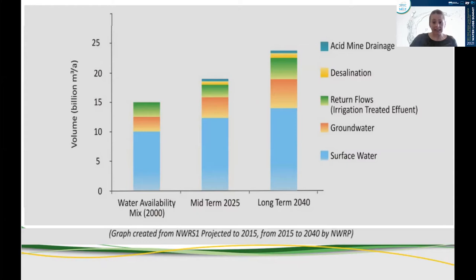And the idea here to ensure that the future water demands in the country are met is to create a mix of water resources using these, we call them unconventional water sources, as well as the conventional water sources that we are currently focusing on.